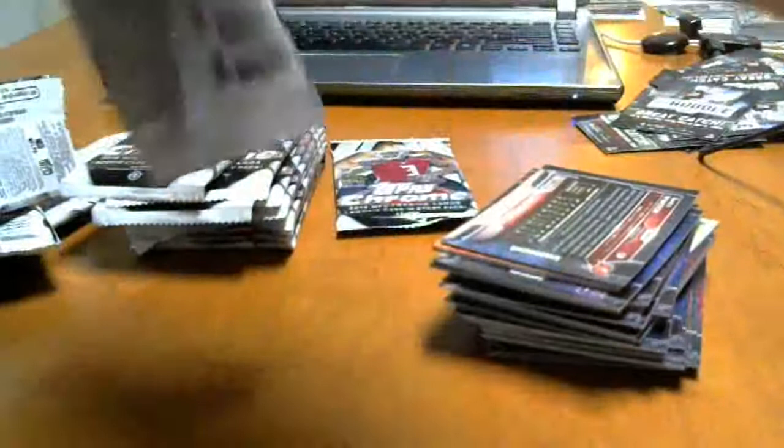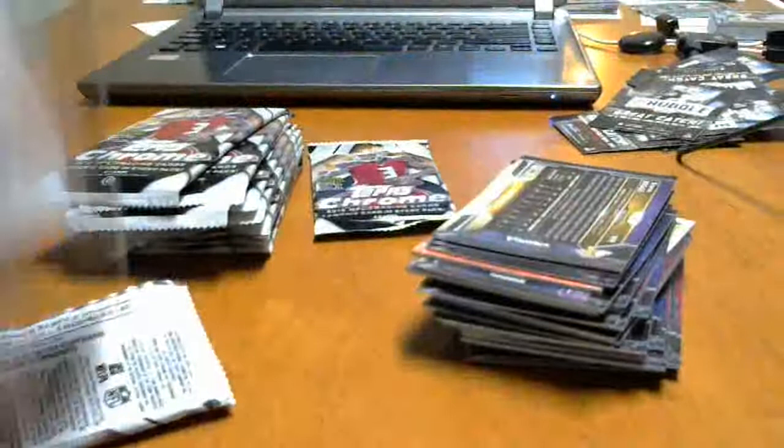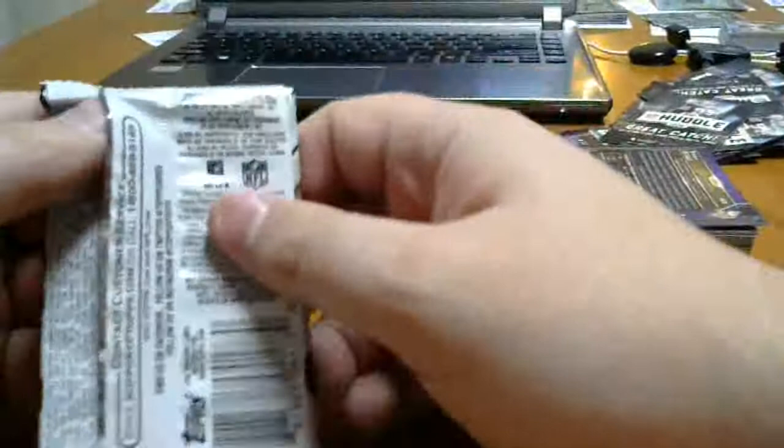Last box, 12 box case, 2015 Topps Finest Football. Hold a Todd Gurley. Sorry, Topps Chrome Football. Oh, thanks. It was a hot box, the blue ones. I didn't even know they did hot boxes. They're not numbered. Thanks for letting me know.